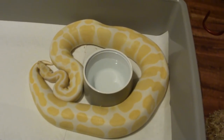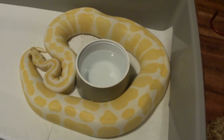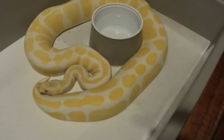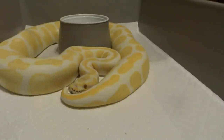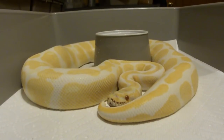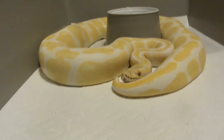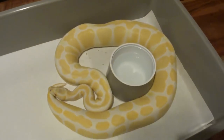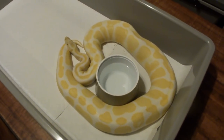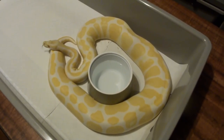So anyway, there's different phases, basically different amounts of contrast you see in albinos. And this one is what they call a high contrast. You can see the lines between the white and the yellow are really sharp. And I have another one where it's kind of faded between the yellow and the white. So the other one is het pied though, so we'll actually get some albino pieds, and it'll be interesting to compare the low contrast albino pieds to the high contrast albino pieds.